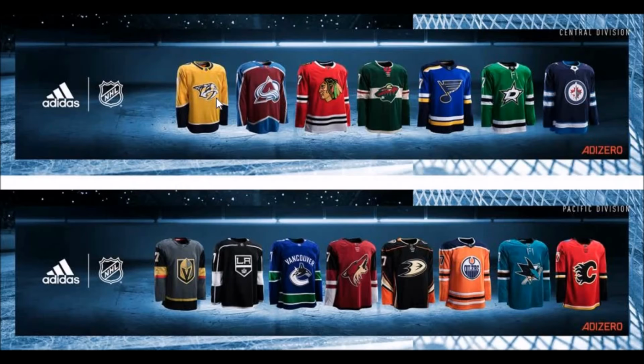The Nashville Predators, they still have a gold home uniform, which is good. I'm glad the Predators are keeping gold as their main home uniform. They're the only team with a gold home uniform. It makes them stand out in the league. But what they did was they got rid of the blue area here and the white Reebok lines that were there. Same with the back of the jersey. And on the road jersey, same thing.